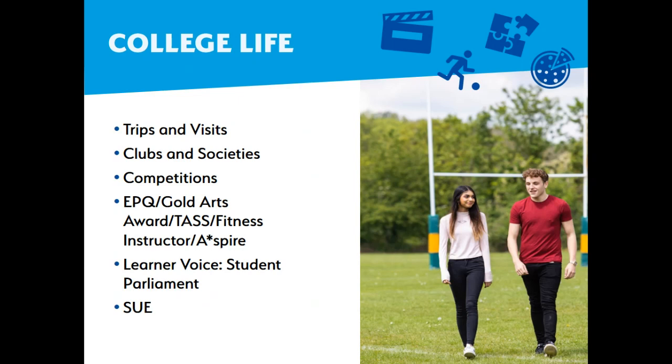We've got the environmental officers as well, so our science students take part in that outside their science lessons, and they also take part in competitions. There's also the Extended Project Qualification, the EPQ, that they can take part in, which is equivalent to an AS, and outside the normal A levels as well.